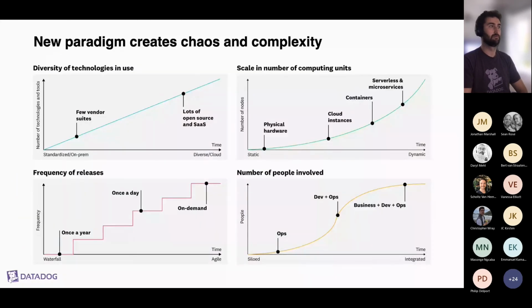Over the last decade, we've seen a fundamental change in enterprise computing, and I'm sure that many of you here today are experiencing some of this to one degree or another. As organizations migrate their infrastructure and applications to the cloud, we have seen an explosion in technology platforms used by your teams. Teams have gone from using a few standardized suites to many diverse SaaS and open source solutions. We've seen an increase in computing units. It's gone from a few centralized servers in a data center to many distributed cloud instances, containers, and microservices, creating a very dynamic environment. We've seen releases become a lot more frequent.